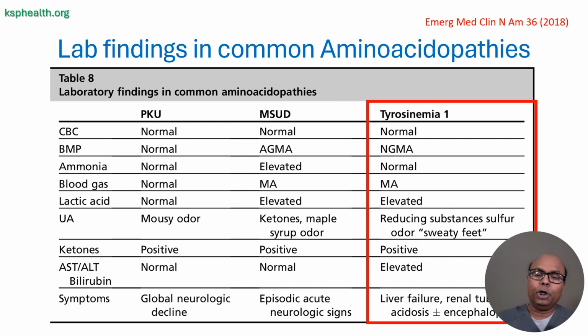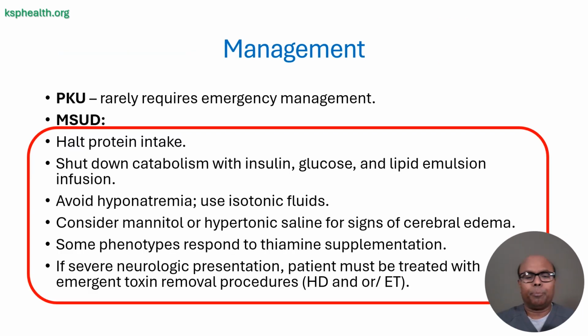In tyrosinemia, the CBC will be normal. They can have metabolic acidosis, elevated lactic acid. The reducing substance will be positive in the urine. They have a sweaty feet odor. Ketones will be positive. They often present like liver failure, renal tubular acidosis, with or without encephalopathy. So how do you treat them? PKU rarely requires emergency management, so it needs to be screened early on so that we can identify and prevent progressive neurologic delay. Maple syrup urine disease: halt protein intake.